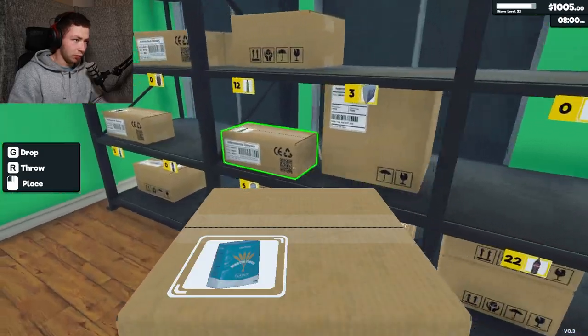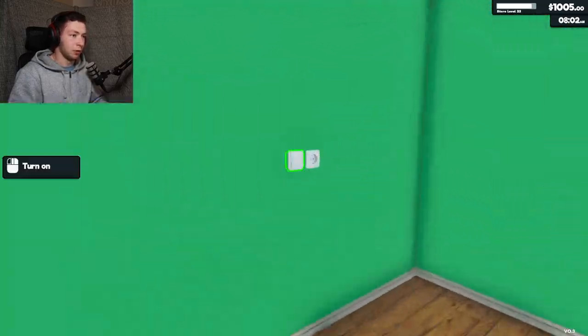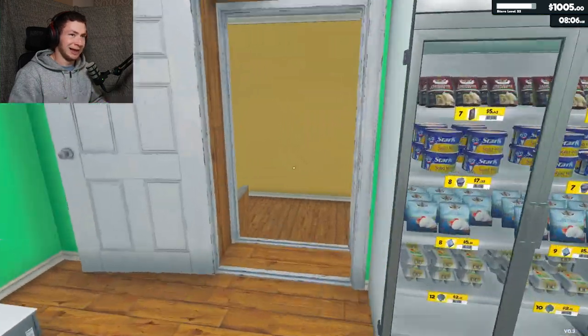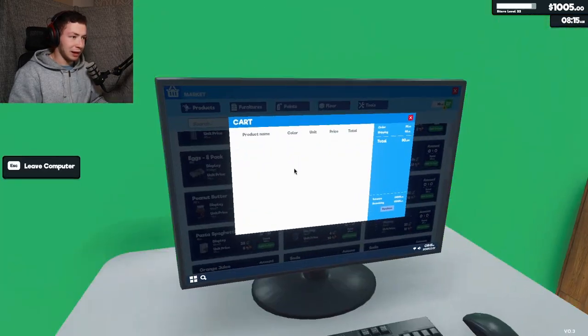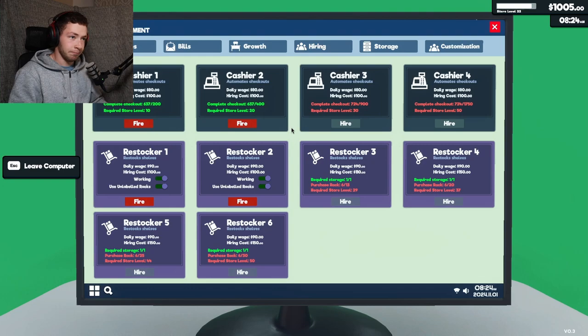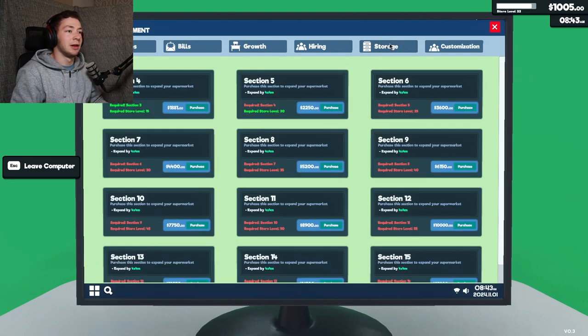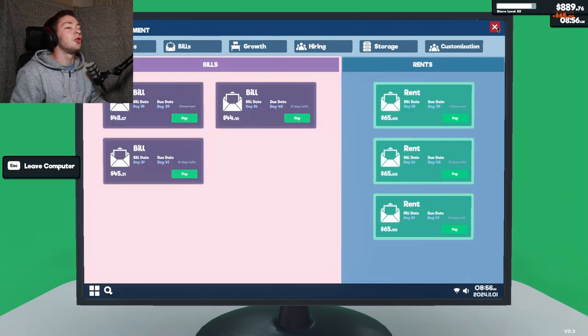Where on earth is this? I guess we just open the store. I guess we're almost at store level 22. Can I get these old? Hiring. Restocker 3. 13 racks in total. 29 store level. Okay. Yeah, that's not a thing. Also need another section. Also need another bill. Joy.